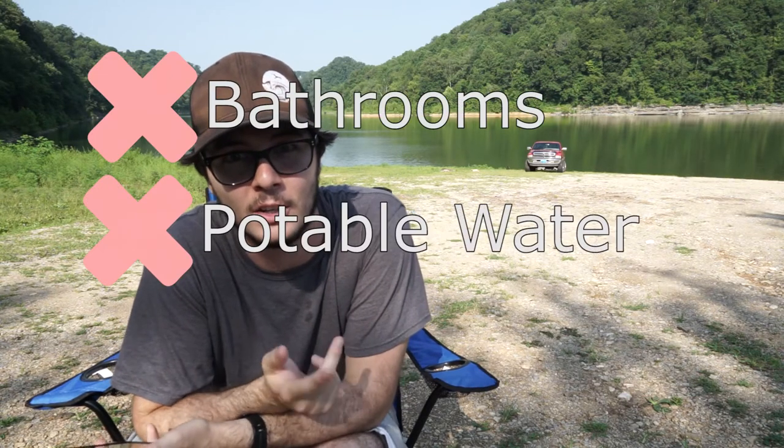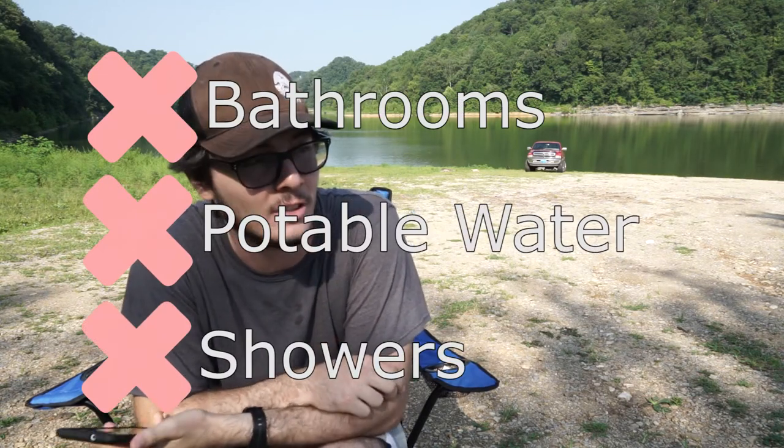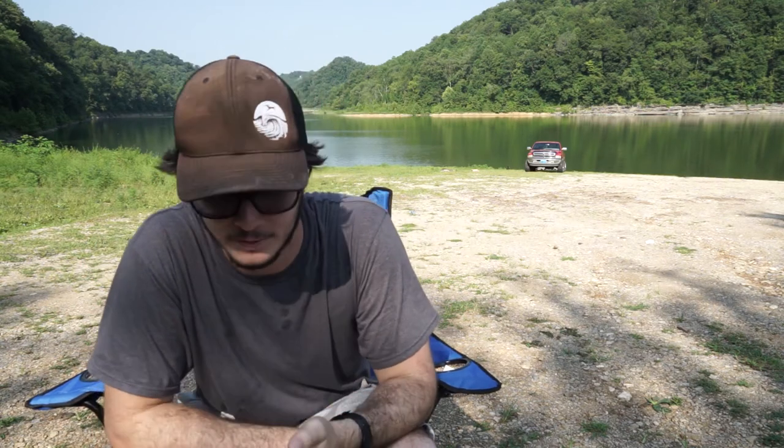Quick things about the site: bathrooms, potable water, and showers. There is no bathrooms, no potable water, and no showers. It's a boondocking site. There's no hookups or anything here. It's just one big open area. I'll do a quick rating.